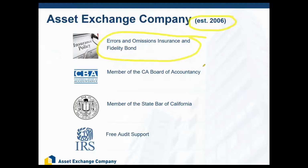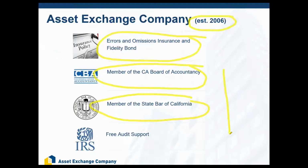And through my tax attorney business partner, we are also a member of the California Board of Accountancy and the California State Bar. And I'll tell you, a lot of our clients love the fact that we have a tax attorney on staff. And really what sets us above and beyond the competition, aside from our great customer service, is the fact that we're the only company in the industry to offer clients free audit support.